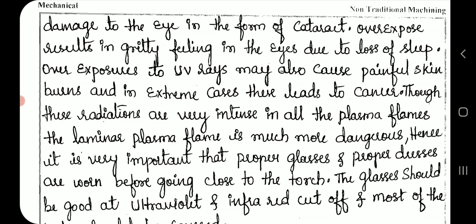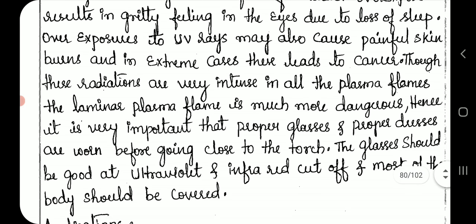Hence, it is very important that proper glasses and proper dresses are worn before going close to the torch. The glasses should be good at ultraviolet and infrared cutoff, and most of the body should be covered.